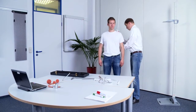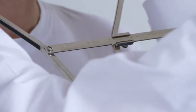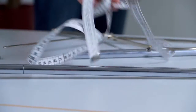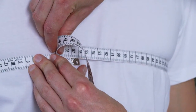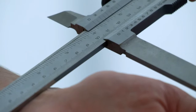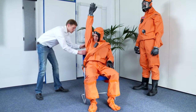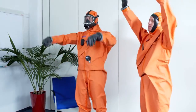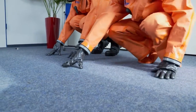Afterwards, we compiled extensive anthropometric databases for Dräger from several hundred test subjects in Europe and Asia by measuring and analyzing people all over the world. We then used these results to pinpoint subjects for prototype testing. The test subjects chosen based on all the statistics and criteria were then really put to work. They had to put test suits on and take them off, run, stretch, bend and simulate work routines.